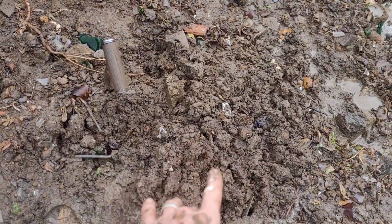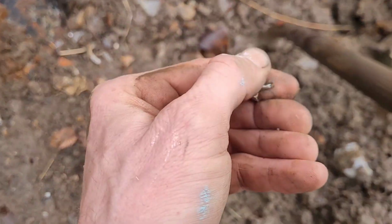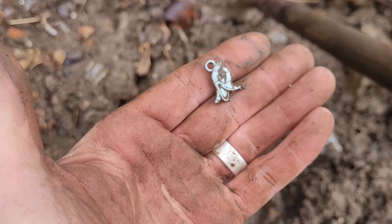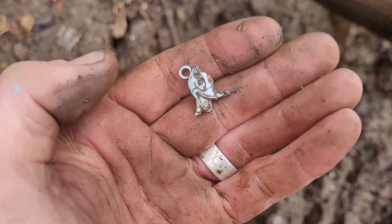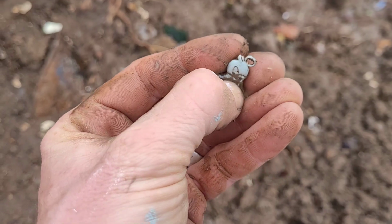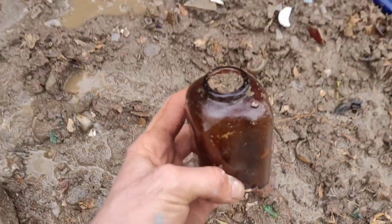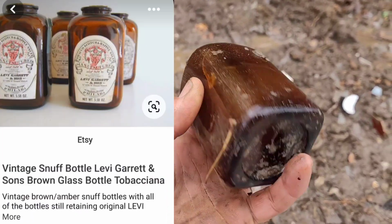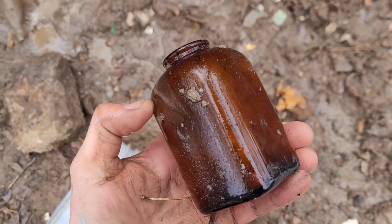So I'm turning the dirt up because I'm gonna splash all this, and I've seen this. I think it's plastic. Old snuff bottle. This is an old tobacco bottle. They put tobacco in this. And yeah, a barrel cork in it. Beautiful. I got one of these at home like this. This one's in good shape.